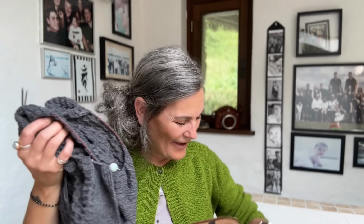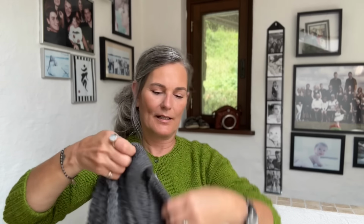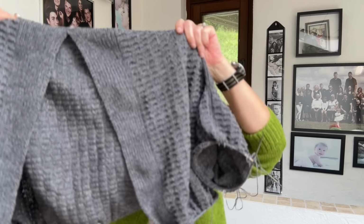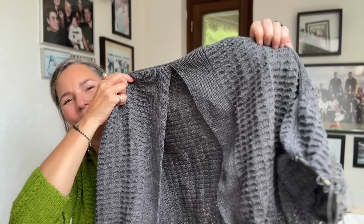But what I have been working on is this big blob of a project. And let me just see if I can. This is another of those 20 infamous patterns. This is my Vesetto Wrap. It is a kimono style cardigan.